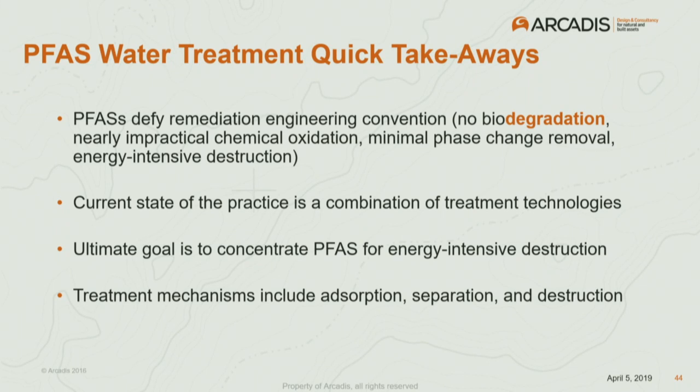with chemical oxidation. And we can't strip them out of groundwater using an air stripper because they're anionic. And then the destruction technologies that are available to us, since biodegradation is not, and since chemical oxidation is not, tend to be these really energy intensive technologies.